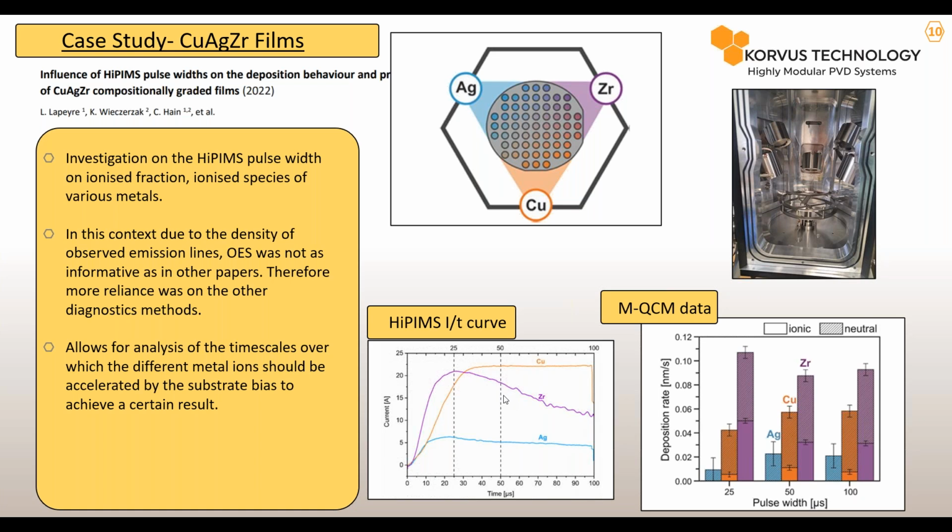So this is just another example that the plasma diagnostics really give you a lot of insight into what's going on inside your chamber. Whereas if you didn't have this, you'd kind of be going in blind and just randomly changing things with no real idea of what's happening inside the plasma.